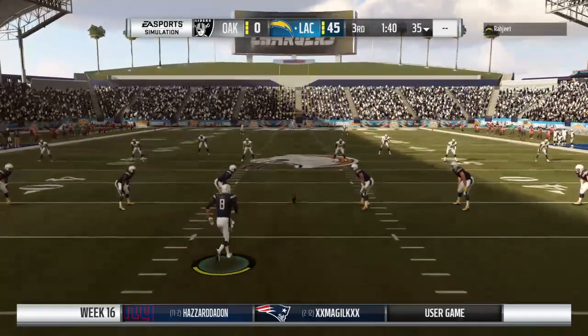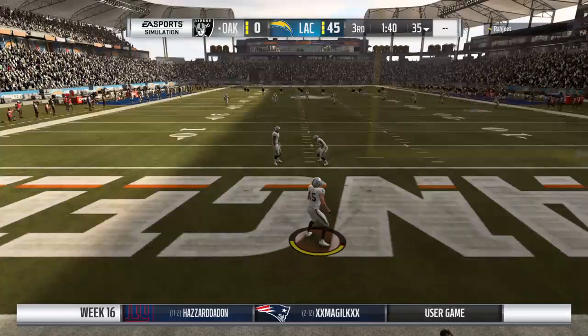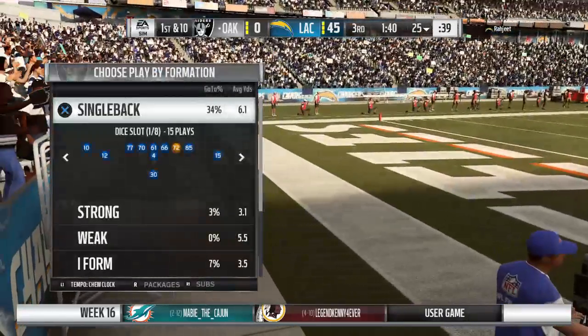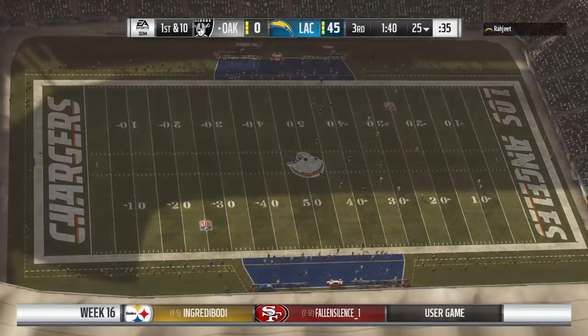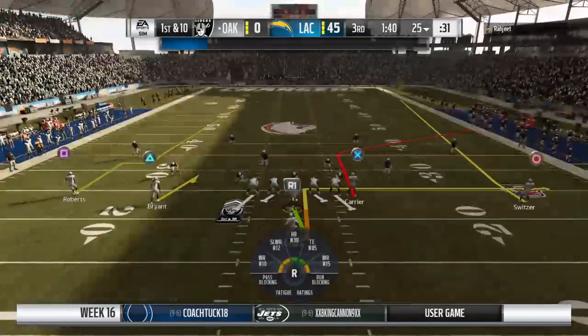So they throw the pick six. They'll get another shot at it now as this one's in the air. And that'll carry over the back line of the end zone for a touchback. The Raiders offense now making their way back out onto the field. Following the pick six, they have decent field position. We'll see how they attack this drive.